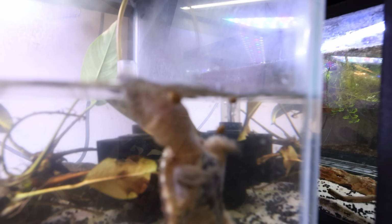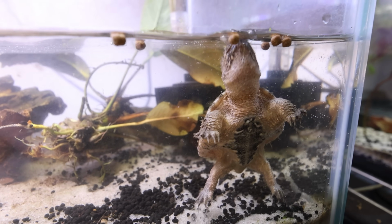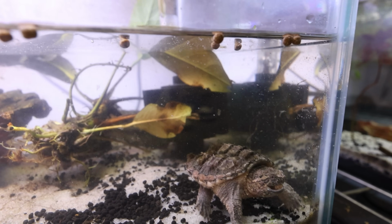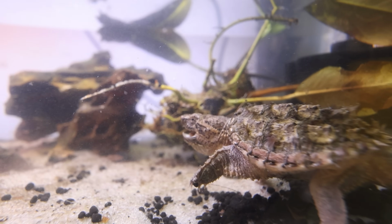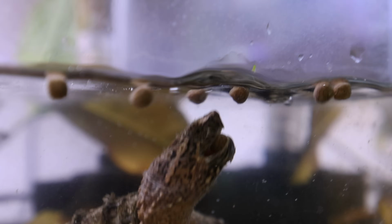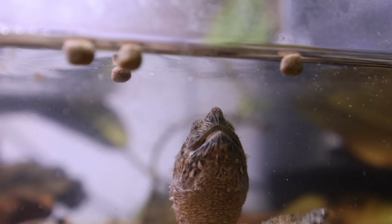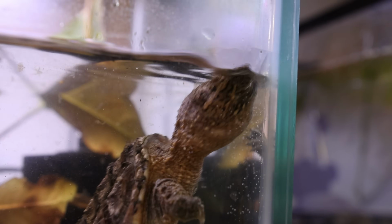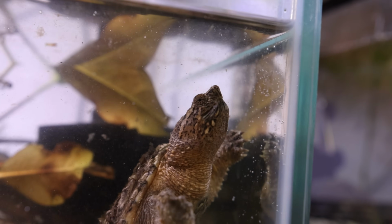He knew something tasty was coming. I dropped a handful of pellets into the water, and they scattered across the surface. Dino wasted no time. He swam up and started munching away at each pellet, picking off the ones he liked best. It's always fun watching him go after them. He got a surprisingly strong bite for such a small guy. But pellets are one of the many foods making up his diet.